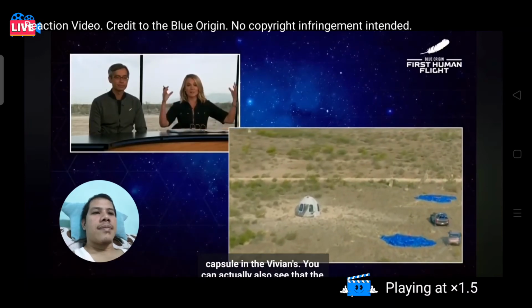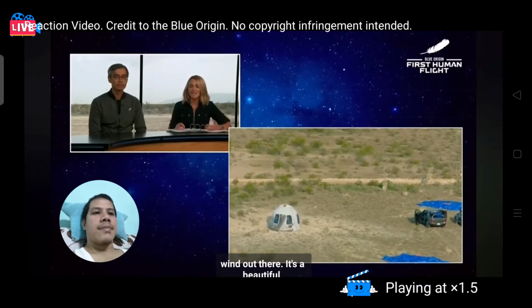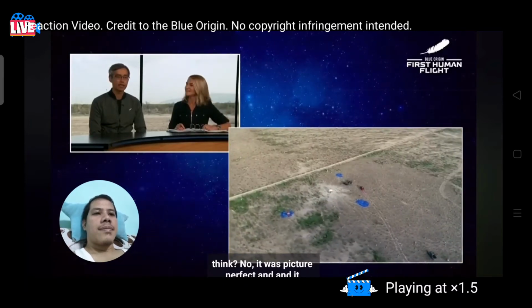You can actually also see that the parachutes fell very close to the capsule. It means that there's not much wind out there. It was a beautiful, beautiful day. Not too shabby, Gary. What do you think? No, it was picture perfect. And it sounds like it landed pretty much on target.